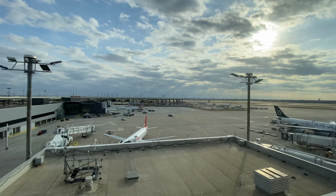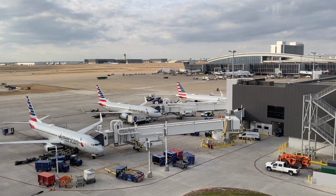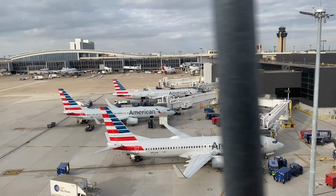It is a beautiful day here in Dallas-Fort Worth with partly cloudy sky. It is also a day before Thanksgiving and I'm on my way back home to New York City on board Delta's Airbus A220-300.